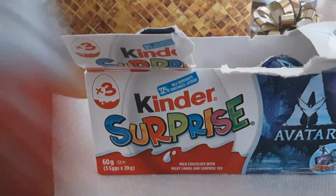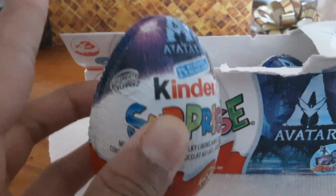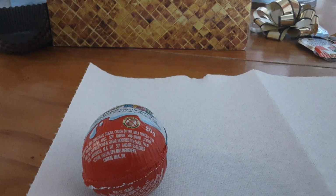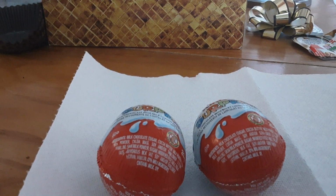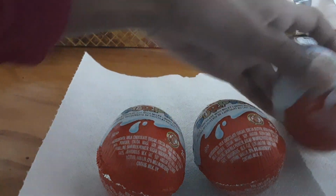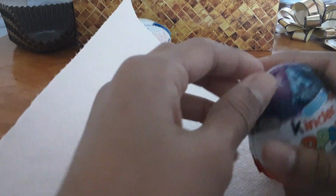I didn't even choose what I want yet, but if I get it, I'll tell you what I want. And if I don't get it, I'll tell you what I want at the end. So let's just keep opening. So here's the first one. Oops. And let's get the second one. This one is a lighter color than the first one. And this one is kind of like the first one, but it's not the same color. So these are the three Avatar eggs we have. Now let's start off with the first one we got. Whoa. Okay, sorry, just the box fell, but let's just open this. Okay.